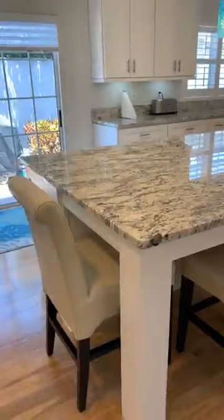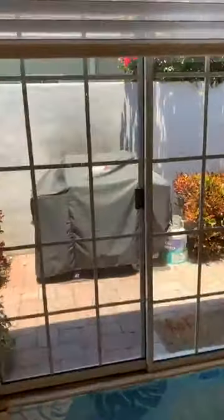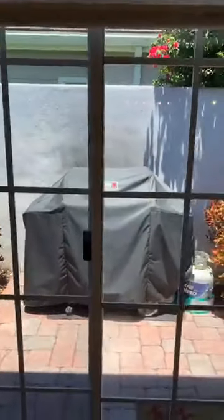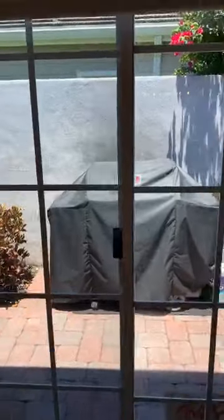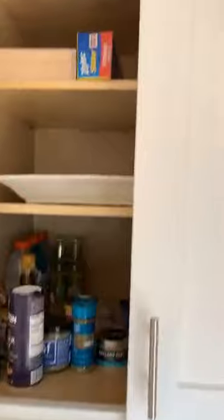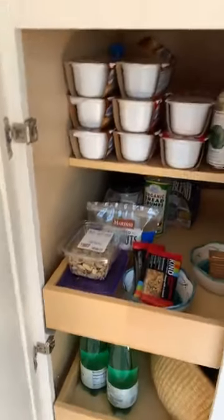both sides. It easily seats four and has a glass sliding door that goes out to a side patio where the gas grill is. And that's a really great convenience. You'll see that these cupboards are all the way to the ceiling so that you have a wonderful visual. And there are slide-out drawers in most of these cupboards. So for convenience, it really is a very comfortable kitchen to work in.